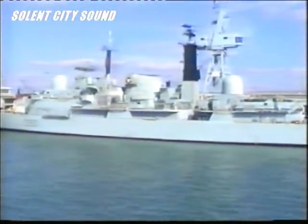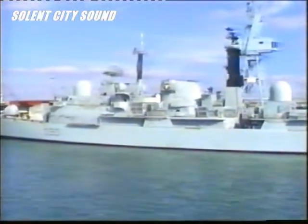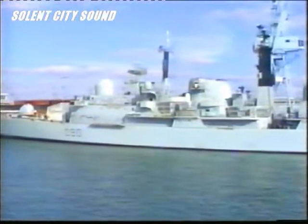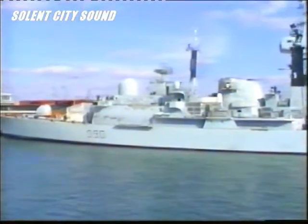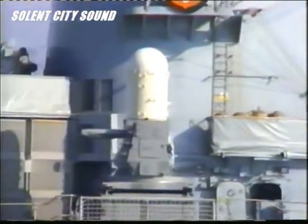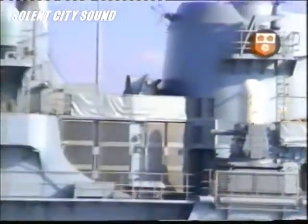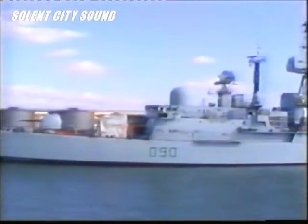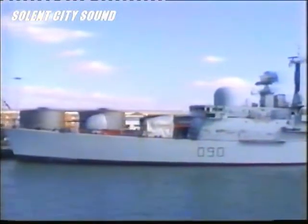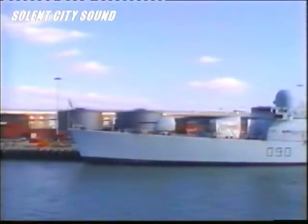They also have the Vulcan Phalanx cannons, the anti-missile gun, which you can see, that's the white cone just alongside the funnel there, like a very modern-day Gatling gun, firing 20mm titanium-tipped cannon shells at a rapid rate of over 3,000 rounds a minute. This puts up a wall of steel to protect the ship against any missiles fired at it. Sea dart missiles there underneath the cover, you can see just in front of the wheelhouse.